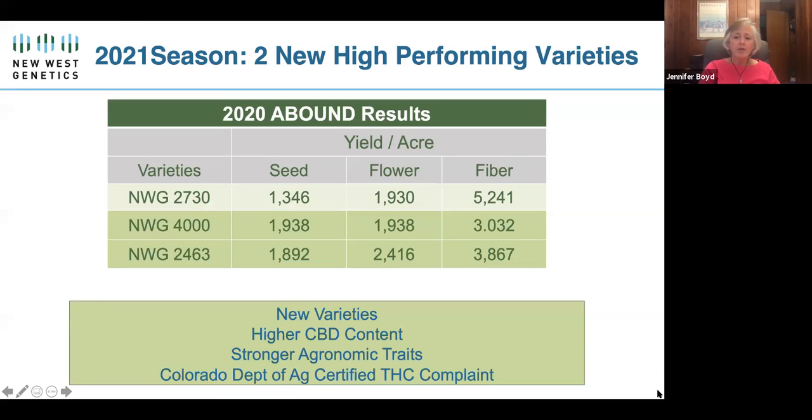So I wanted to share with you, we've talked a lot about Abound, and the variety that we grew last year on a limited launch was NWG 2730. You can see here, we grew various Abound varieties this year on our fields in Colorado. We are launching 2 new high-performing varieties in the Abound family. So in 2021, not only will we be selling 2730, but we'll also be selling small quantities in a limited launch of NWG 4000 and NWG 2463.